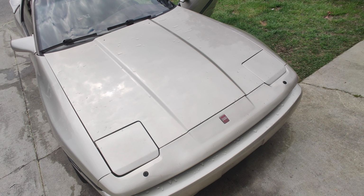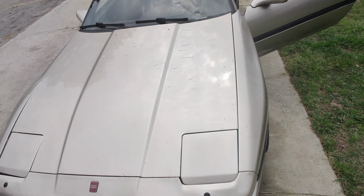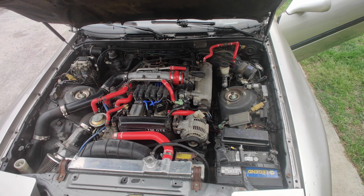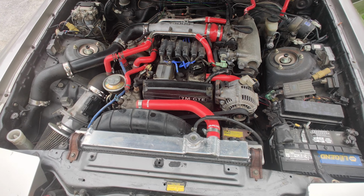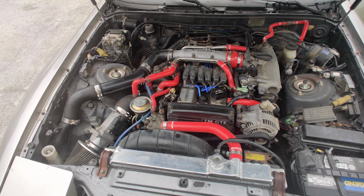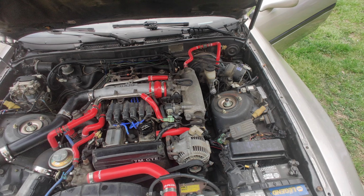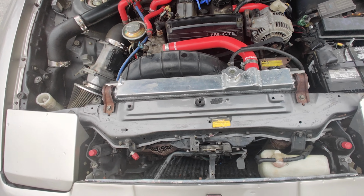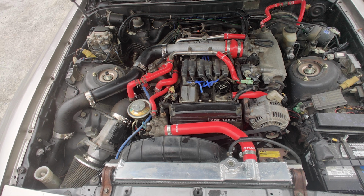So yeah, let me go ahead and pop the hood and show you the engine bay and everything. All right, let me get this hood open. Now, don't beat me up on the red, okay? I had a coolant hose blowout, and I just bought a kit, an eBay special, and ended up using everything because it was so old and falling apart anyway. So I went ahead and just replaced everything. Also got the eBay special radiator. I will be getting the intercooler kit at some point. I'll definitely make a video on putting that on and everything.